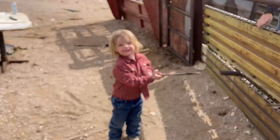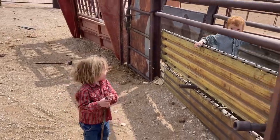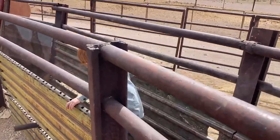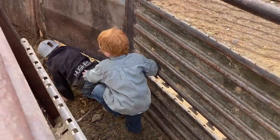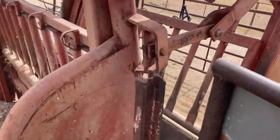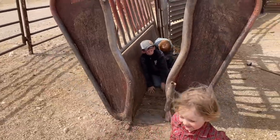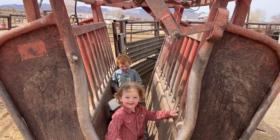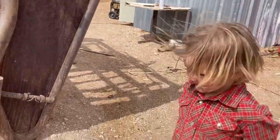What are you doing? Are you branding him? Brand him. What you doing, Reggie? I'm trying to get this guy when he gets him. You're going to get him and give him a shot? Yeah. Stab him right in the butt. Yeah. Oh, you got him. Got him right in the butt? Now his butt's all better? Yeah. You funny.